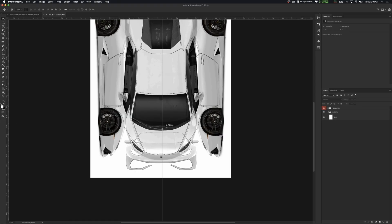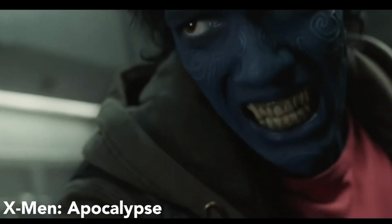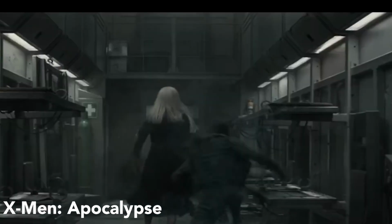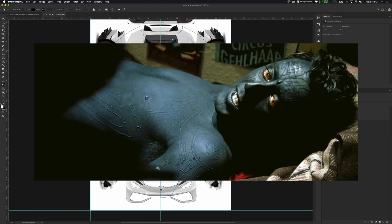Step 5, enter the creative realm. So here we have a Lamborghini Huracan, and we're going to be creating a Nightcrawler theme for it. Nightcrawler is the famous Kurt Wagner from the Marvel Comics. He's most notably known for the X-Men series. He's the one who teleports from place to place. But his defining characteristics are definitely going to be the red giant kind of V of his suit.